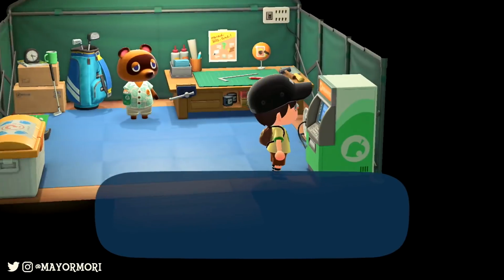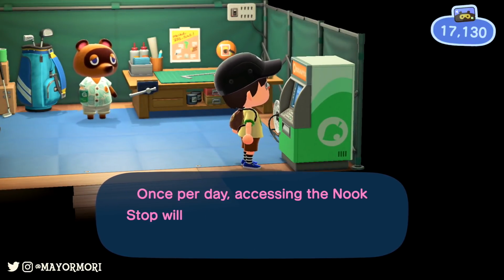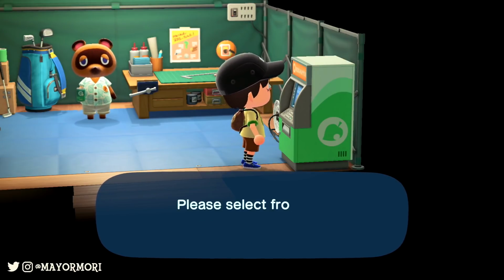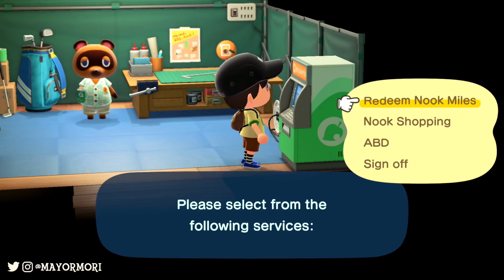Right, so here we go, of course, to spend our Nook miles and see what there is for sale. So we open up the Nook Stop Terminal. And 6 days in a row, so I get 250 bonus. So even if you don't spend anything, I would definitely come here. Just check the catalogue, because some of the items do change. And also you get a bonus for using it on a daily basis.